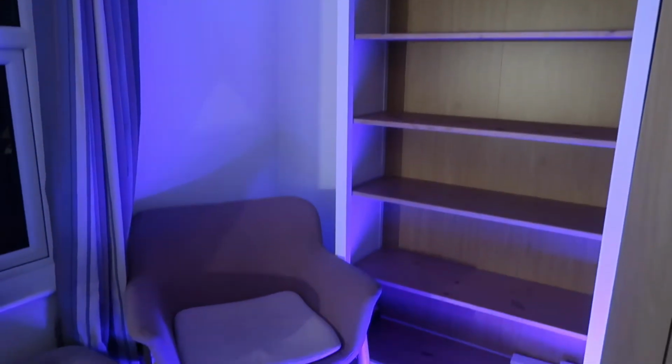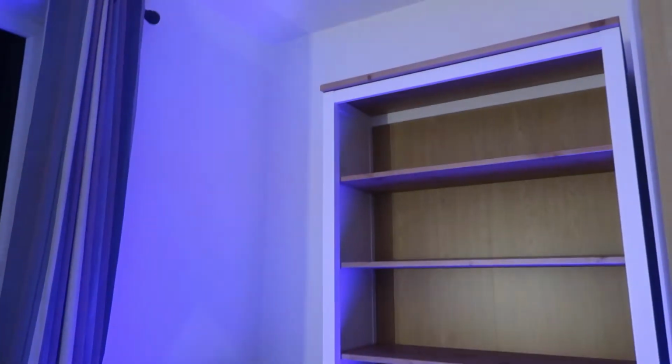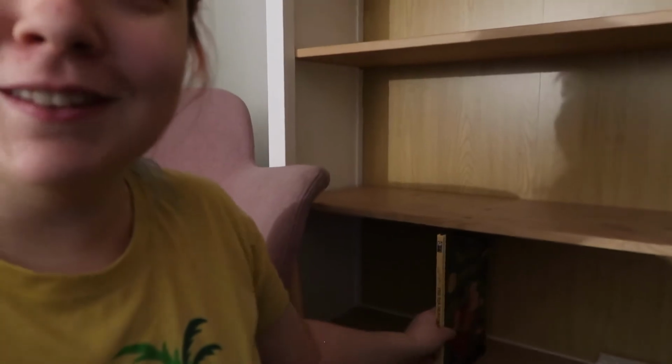Okay, so here is how we are looking at the moment. My camera did die earlier, but this is where we got to essentially. You might see down here there is a book. This is one that needs to go back upstairs. I haven't read it yet, but it's the biggest book that I own, and it fits on this bottom shelf, which is the biggest shelf. So that's really cool. And yeah, I think it's coming together quite well.